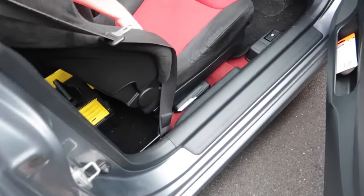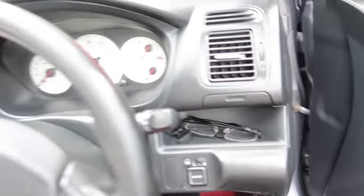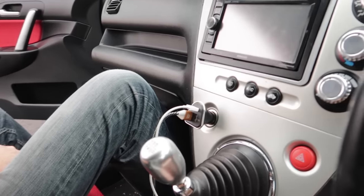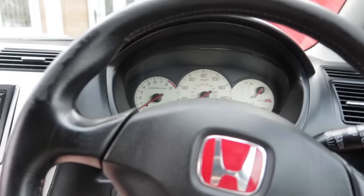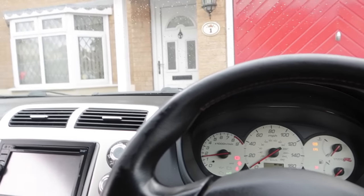Some seat covers, protect them. Yeah, I know I do. ASAP. Kind of basic, aren't they, though? Well, I prefer it to the VXR interior. Well, these are 6 feet as well, aren't they?